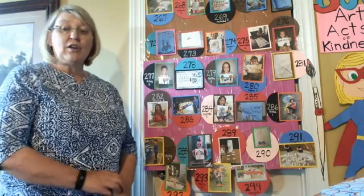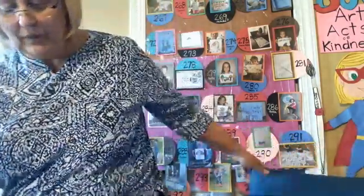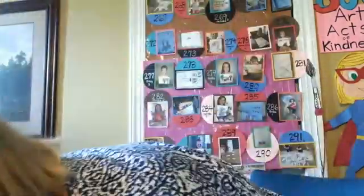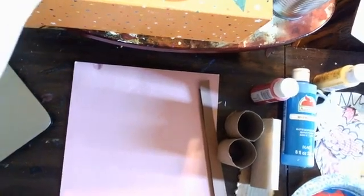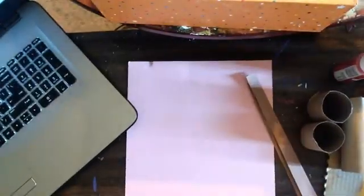So let's get started on our project. Let me turn the camera so you know what we're going to do. Okay, you know all the things that we're going to need. Now this is going to be a big project because it's the very last project we're going to do for the school year. So we are going to combine all of the elements of art that we use this year.